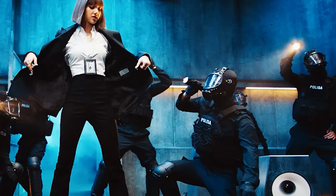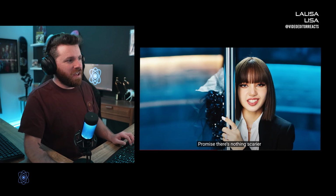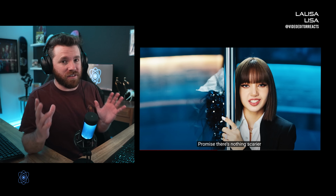And they do it with the flashlights. I love it. Wow. Flawless. This was flawless. So obviously we have 2 different shots here, but the position of the camera did not move.